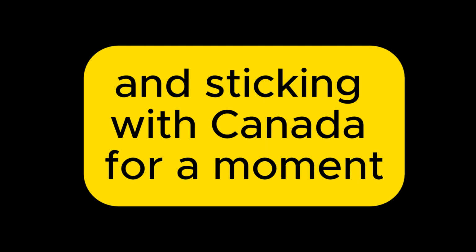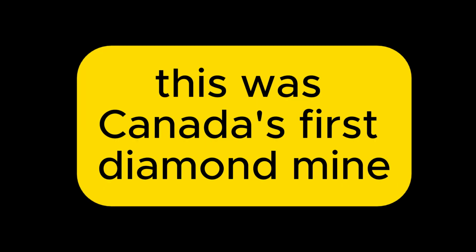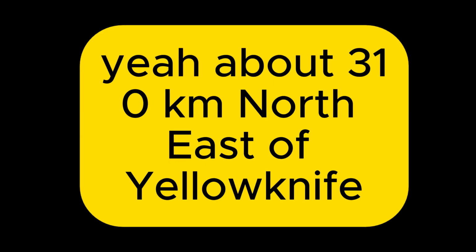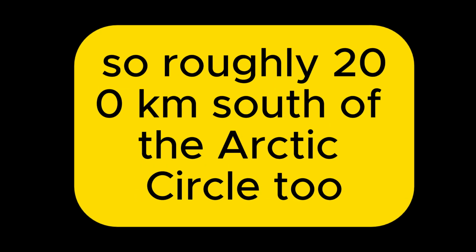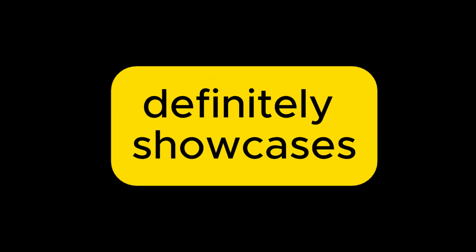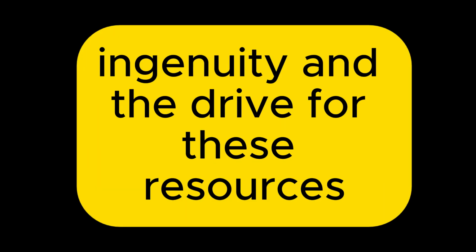And sticking with Canada for a moment. Ekati. Exactly, Ekati Diamond Mine. This was Canada's first diamond mine to use both surface open pit and underground methods. And it's also up north, right? A bit further from the coast than Diavik. Yeah, about 310 kilometers northeast of Yellowknife, so roughly 200 kilometers south of the Arctic Circle, too. These Canadian Arctic mines are really something else. Definitely showcases mining in some seriously challenging environments. Testament to, well, ingenuity and the drive for these resources.